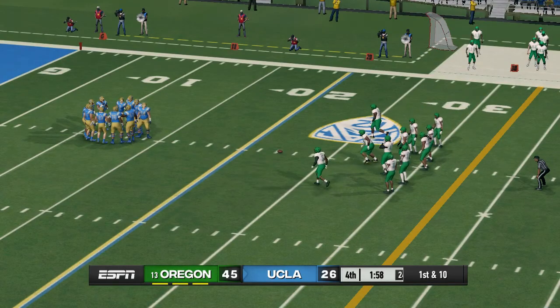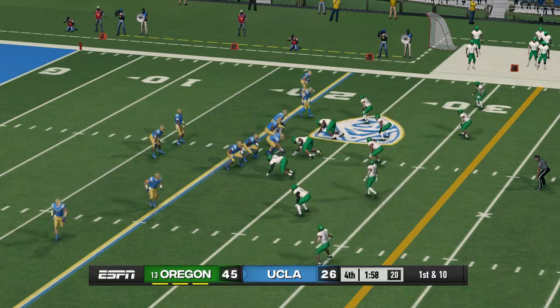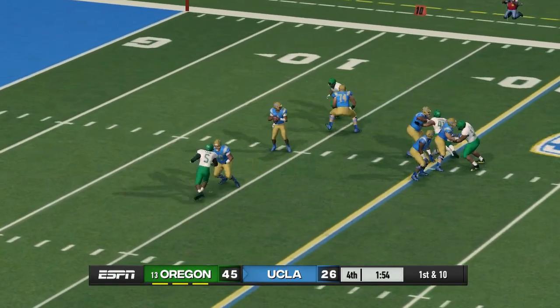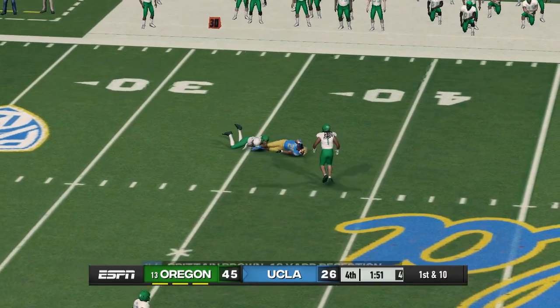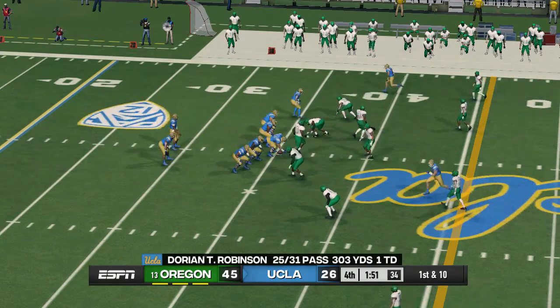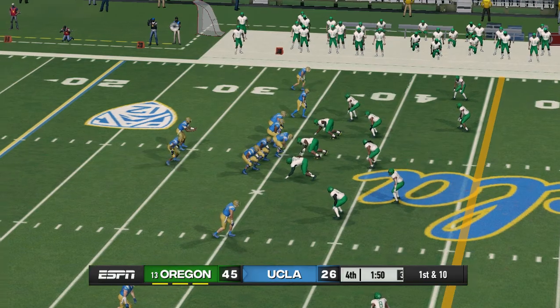A touchdown was the end result of their last drive as this offense moved the ball very well with their passing game. As long as this quarterback has time to throw, you can guarantee that he'll find the open man. And he's tackled at about the 35. Just under 2 to go in the game.